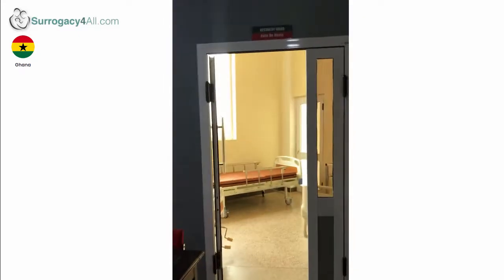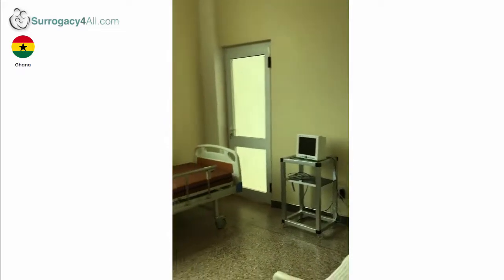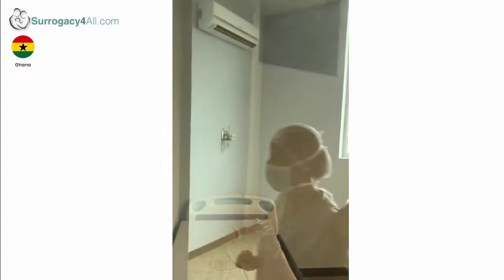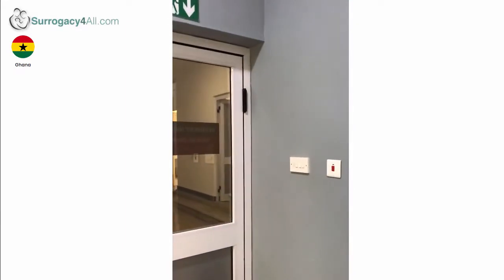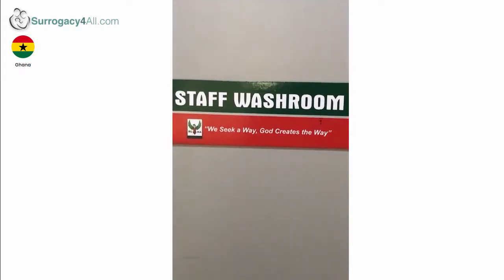So it's a 7-bed recovery ward, all with monitors. This is a 3-bed, this is a 2-bed, and we have another 2-bed. This is also a 2-bed recovery. So we have 7 beds in the recovery ward. These are patients' washrooms and staff washroom. For staff, and the other 2 are for patients.